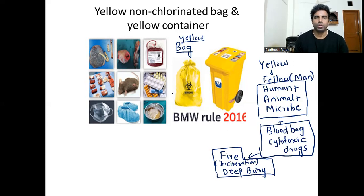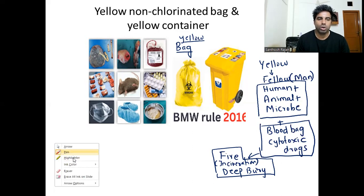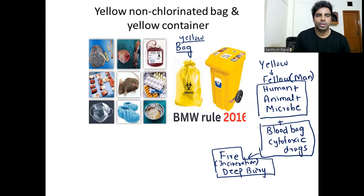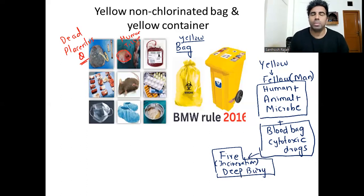So now, the question that will be asked: as I told you already, it is human waste. For example, the question asked was about the placenta or a dead fetus. Where will it go? They'll give you the picture. It goes in yellow. Yellow fellow. These are human tissues too. Any human tissues removed post-surgery, any human or animal waste. See, dead mice is the animal one. So if they ask you this question, make sure these things go into yellow fellow.